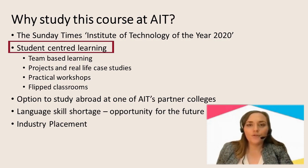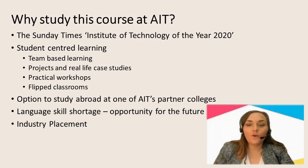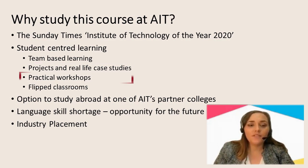For example, over the course of your 4 years studying international business, you will experience different learning techniques adopted across the course. This can include team-based learning. This allows students to develop problem-solving skills and international skills as it helps students to work together in teams, collaborate with each other, all things that they will be doing in the context of a real business. The continued focus on projects and real-life case studies will help bring theories and ideas to life so students can apply them practically to real-world situations, which will become invaluable to any employer. There will also be practical workshops where students can apply the theory to particular situations.